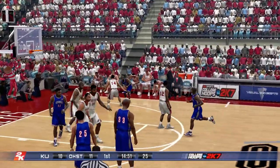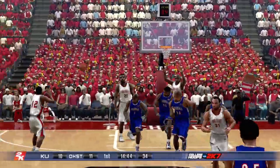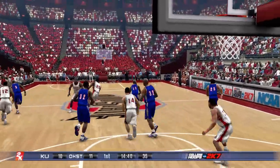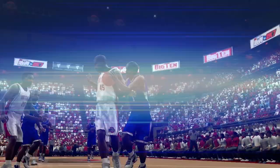Number 3 has it right wing. Number 15, the tough shot. Number 45 yanks it down. Look at the big fella pull down that board. When he sees the ball go up, he isn't afraid to go after it. Hangs in the air. The layup good by number 3.